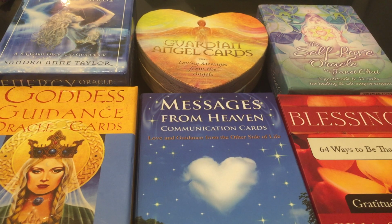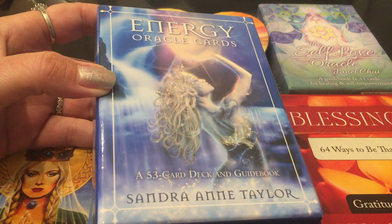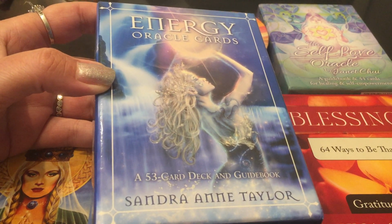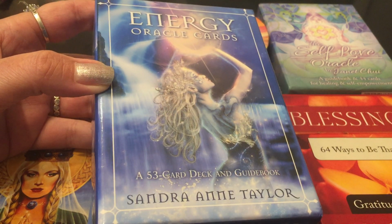When you have those decks that you consistently use, there are other decks out there that are spectacular and move me incredibly and deeply for other reasons and for readings once in a while, but these are my go-to that I use all the time. The first one I have to say is the Energy Oracle cards from Sandra Ann Taylor. This is a 53 card deck.